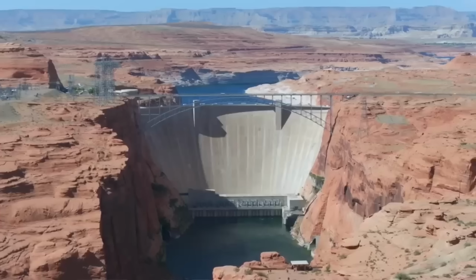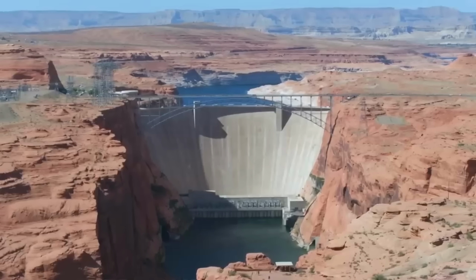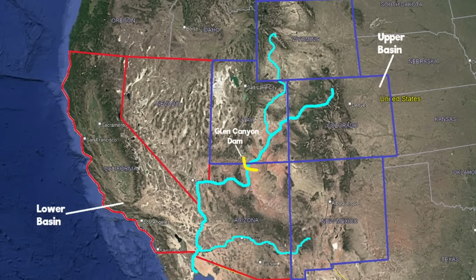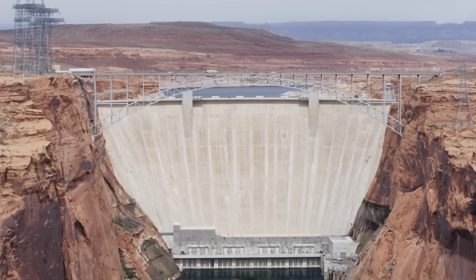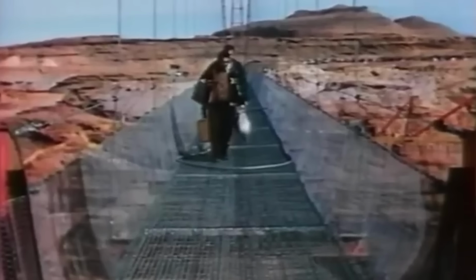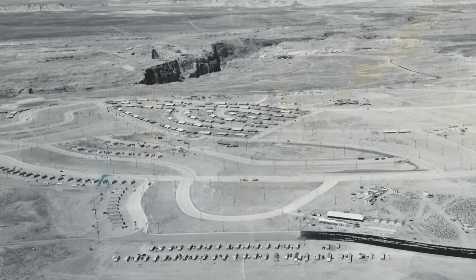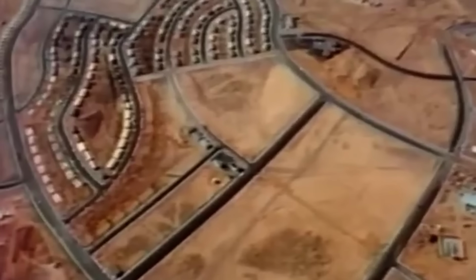Congress authorized the Colorado River Storage Project in 1956 to solve the problem the compact created. Upper basin states needed somewhere to store water so they could meet their delivery obligations to the lower basin, even in dry years. Glen Canyon Dam was the centerpiece. The site was so remote, the Bureau of Reclamation had to build a road, a bridge, an airstrip, and an entire town just to reach the canyon. The town was Page, Arizona, a place that existed nowhere before 1957 except on a Bureau engineer's drawing.